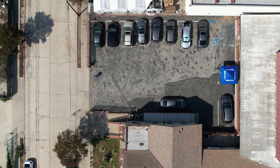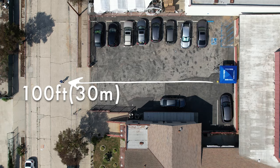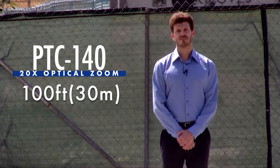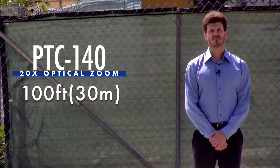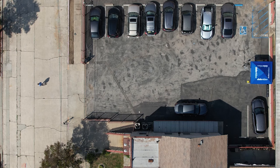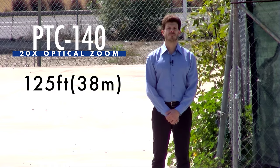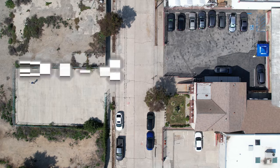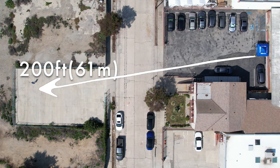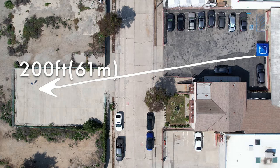Let's go to 100 feet now. So that's 100 feet away. And then that's roughly a two-shot if you're doing an interview and you had two talent on stage. 125 feet! So 125 foot, two shot. So Josh is now 200 feet away with the PTC-140. So this is a standing shot.